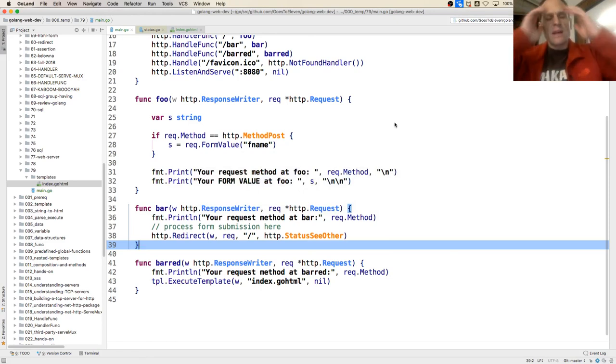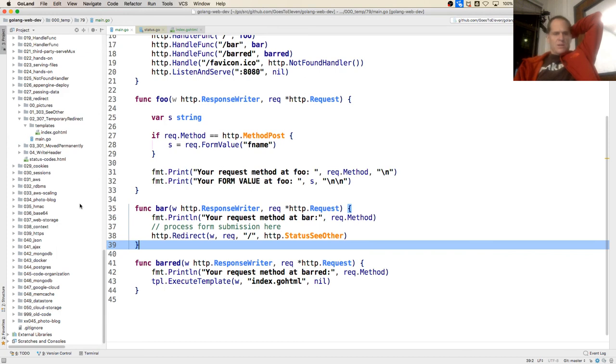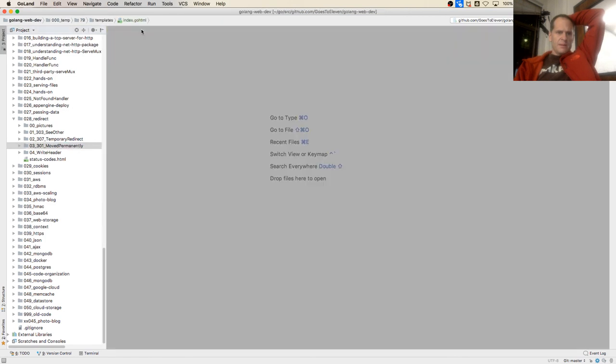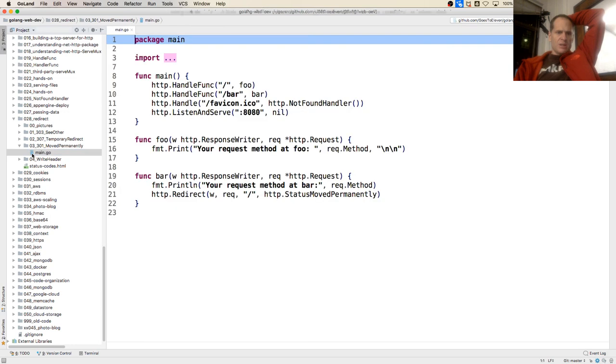That's kind of interesting, right? So those are redirects. And that little diagram I built is right there. So we have 303, 307, and moved permanently. So that moved permanently is going to show us, like if I go to bar, then my browser is going to remember that. And if I ever ask to go to bar, it's not even going to hit the server. Let's see that run, see if that gets demonstrated.